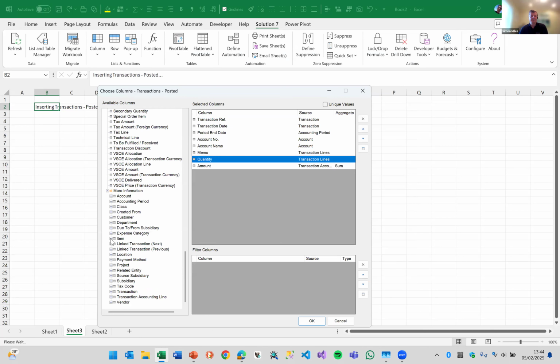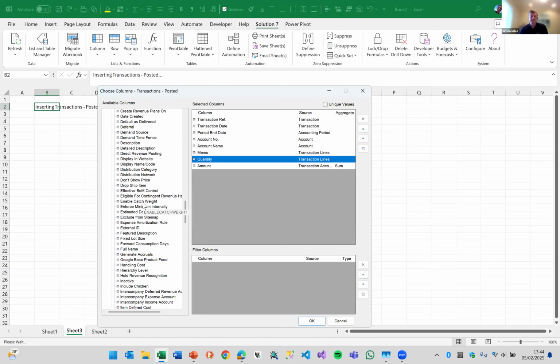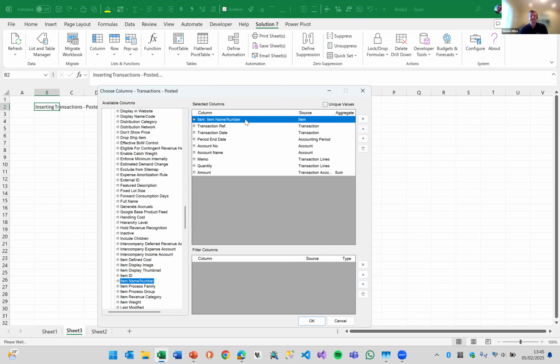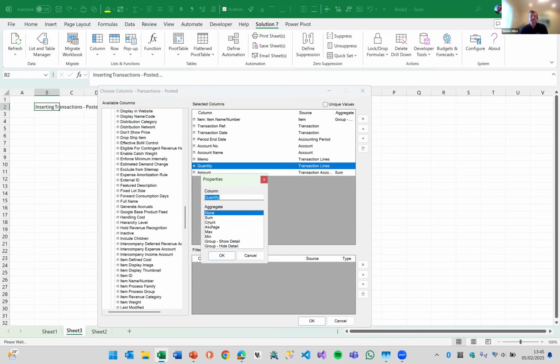So that's going to be from the item object. It's going to be the item name store number. Let's put that at the top. In fact, I'll set this up exactly how I did the previous pivot table. So we'll hide the detail, click OK. Let's aggregate the quantity. So we're going to sum the quantity.